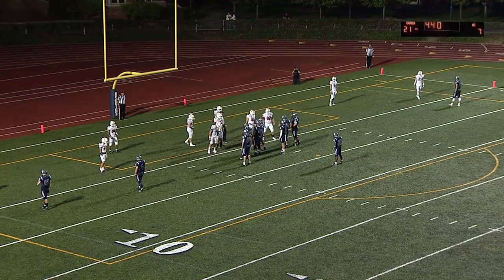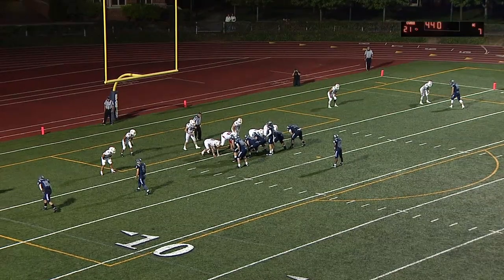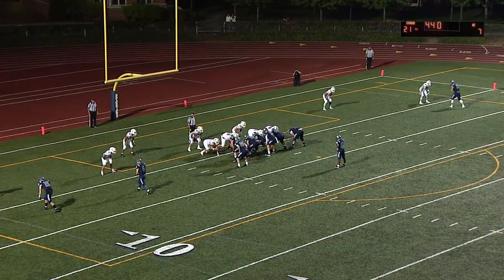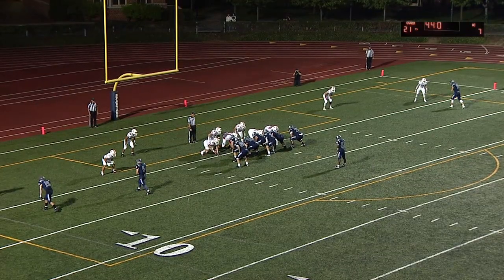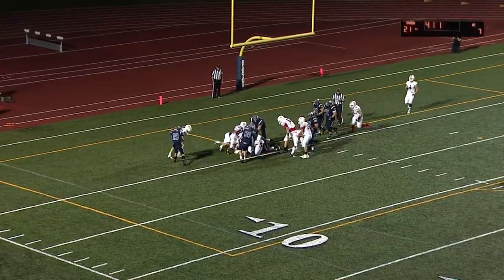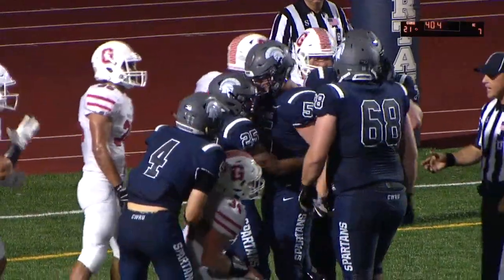So third and goal from the one. Spartans up two touchdowns, trying to make it three going into the half. Let's see if Donald can sniff the end zone on this play. They'll give it to him. Does he have it? Oh, he has it. That goal line smelled pretty good. Yes.